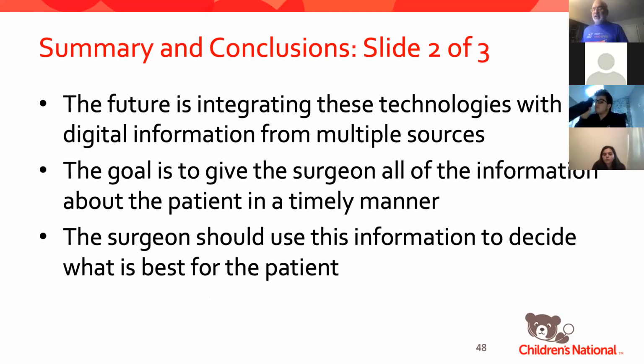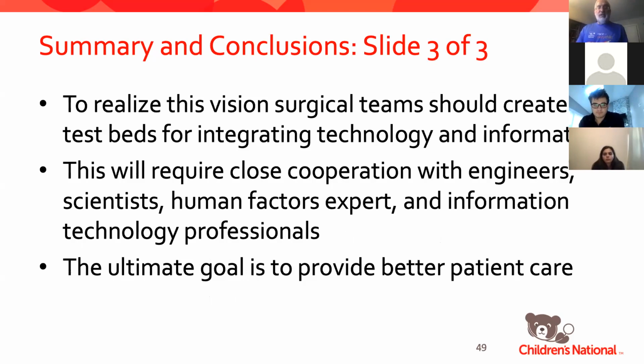The future is integrating these technologies, as we talked about, with all the digital information. Give the surgeon all the information. We still need the surgeon. We don't have the AI algorithm that's going to process all this to decide what's best for the patient. And so I think surgical teams need to create test beds, with close cooperation with engineers and other professionals, with the ultimate goal, which is why you can feel good about this, of providing better patient care. For us it's for kids, but obviously this could translate to adults. So let me stop there, and maybe we can take a few questions and have a little discussion.